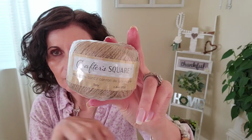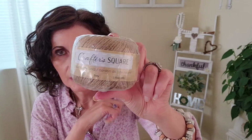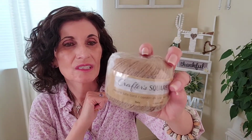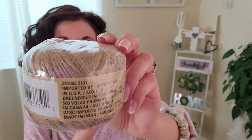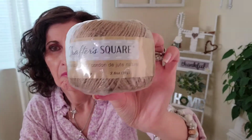Next crafting thing I got was Crafter's Square Natural Jute Cord. Now they have jute cord in the hardware section, but it's three little round ones. This is a big one. It's specifically for crafting. So I got this one before. It's a better quality than the one in the hardware section. It's just a little bit thicker and it doesn't fall apart as much. And there's the back. Sorry, I don't have my glasses, so I have no clue how much. 2.8 ounces, I think it says on this side. Anyway, put that in my crafting stash.